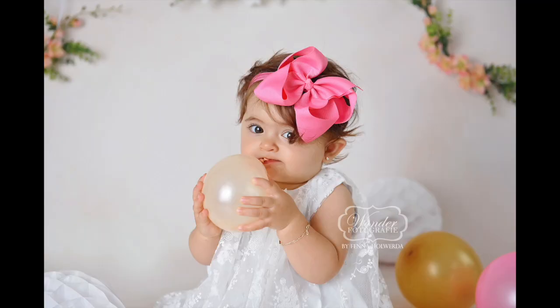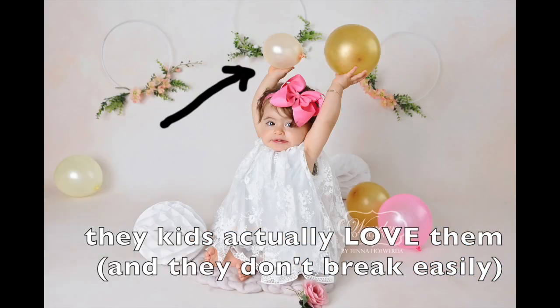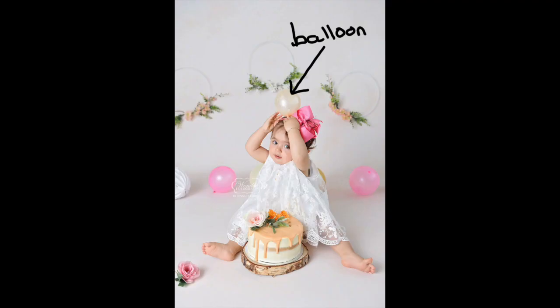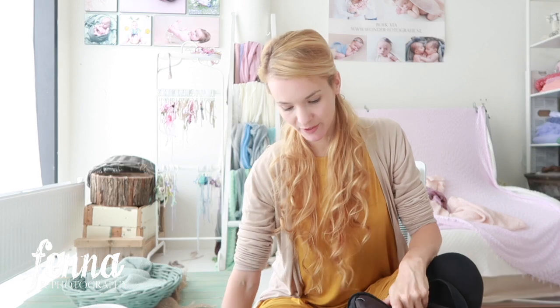This is tiny. So these balloons are useless for a cake smash session. They are too small. They cannot be blown up. Just as a regular human, I cannot blow them up. There is a way to blow them up, but they're still super tiny. So, dislike: stupid balloons.